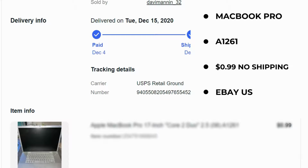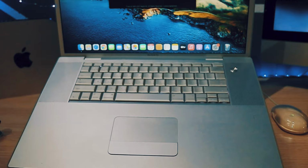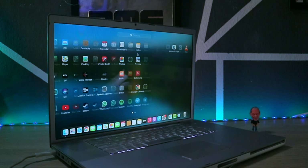And believe me, this MacBook isn't for everyone. It's freaking heavy to carry around, but I have no complaints. If you plan on owning one, please make sure it's in working condition. Then get the GPU chip replaced. I will post a full installation guide separately in my future video. So with all that being said, let's get started.